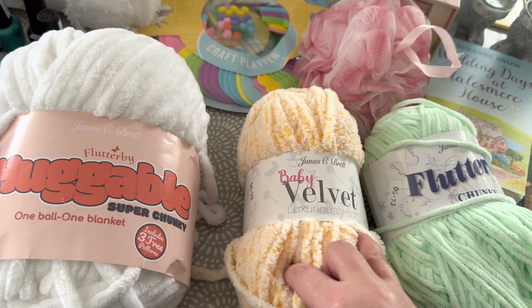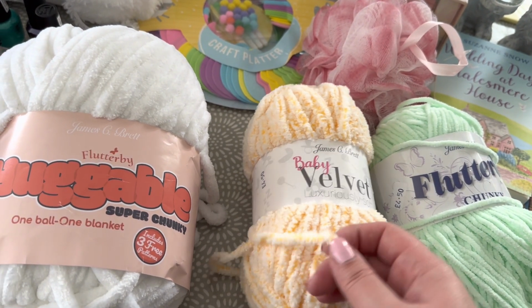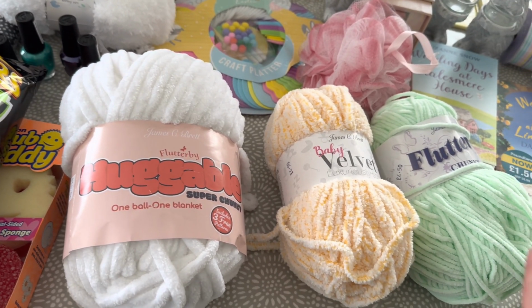But they had this in this colour, in pink and in blue. So I just got this one because it was a bit more of a neutral tone, and I'm going to try and make a blanket with that, see if it works. So that was from Berry Sewing and Knitting.